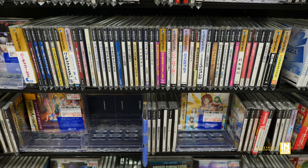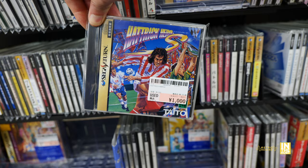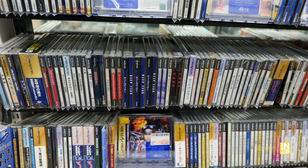And all sorts of other great titles for the legendary Sega Saturn. Like this here, what is this? Oh yeah, Hat Trick Hero, the Saturn edition for 1,000 yen. I believe that's also on the PS2 compilation discs as well as the arcade. And what do we have? What else do we have here?